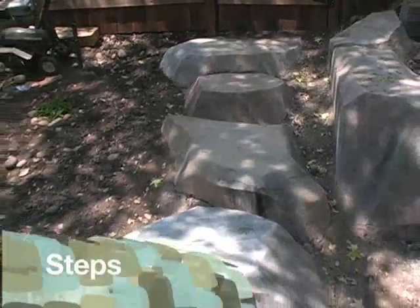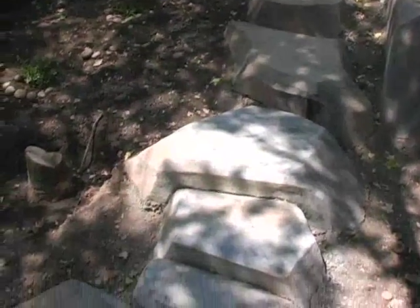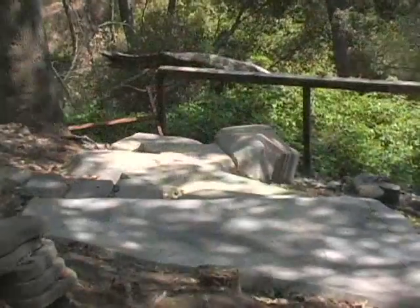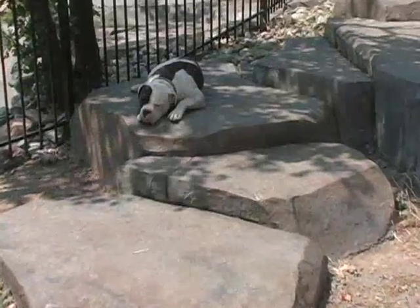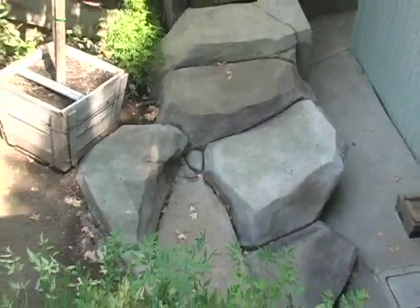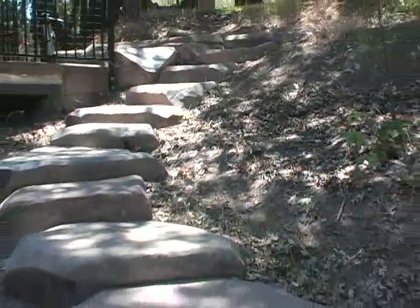Nature Crete has developed the science of concrete into the art of sculptured rock formations and taken it to a new level of maturity. The scope of applications is limited only to the imagination. From simple rock steps to elaborate underwater caves, Nature Crete can create an authentic arrangement of rock formations to complement any setting.